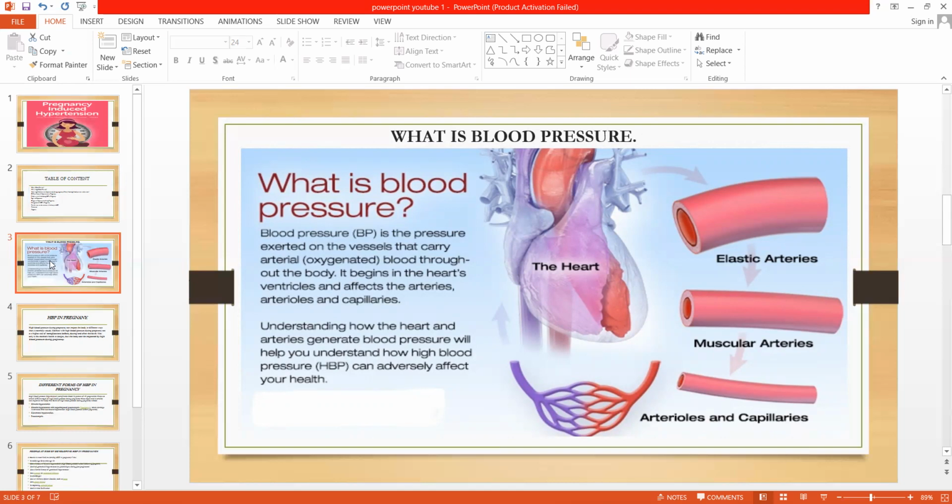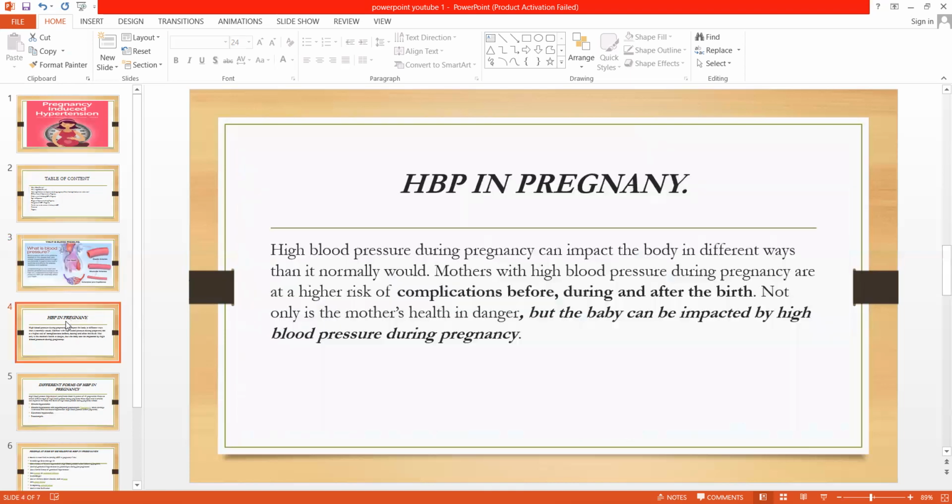Now, the pressure that the heart uses to pump out the blood is the same pressure that the blood uses to flow through the blood vessels. The pressure exerted on the walls of the blood vessel is what is termed blood pressure. So when there is increased pressure on the walls of the vessels, that is referred to as high blood pressure. It is really vital that we know when someone is beginning to have high blood pressure and how to prevent it. I won't be talking much about high blood pressure in general because it's not the topic of concern for today, so we will proceed to high blood pressure in pregnancy.